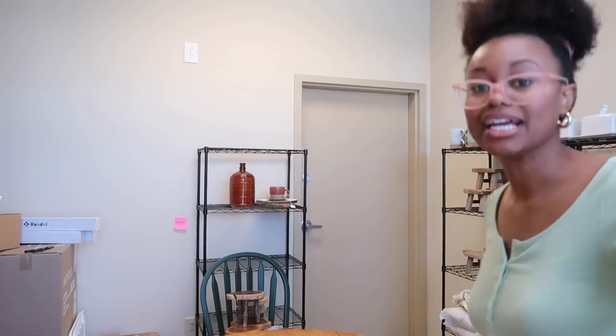So update, I love that dustpan. It works so, so well. But now, y'all, we're about to decorate the table.